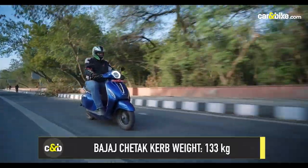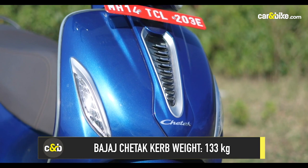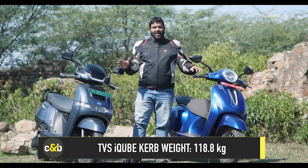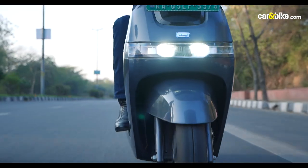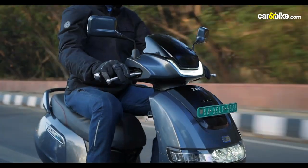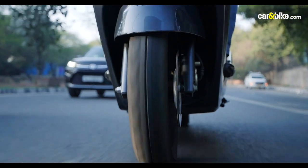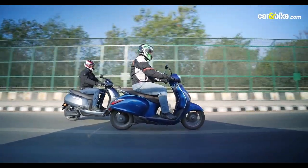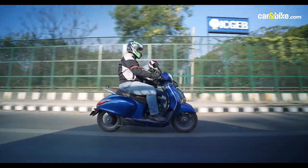Plus, thanks to its metal body, the Chetak weighs in at 133 kg, significantly heavier than the iQube. The iQube feels more planted at higher speeds and feels lighter on its feet. Both scooters offer decent braking performance in terms of feel and bite.